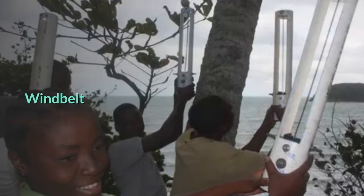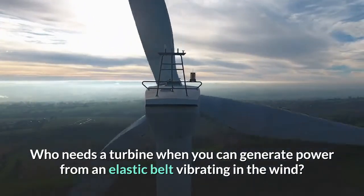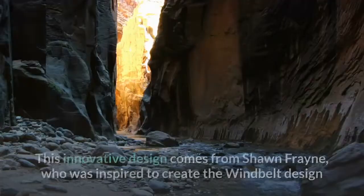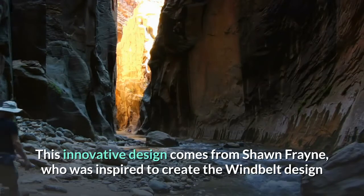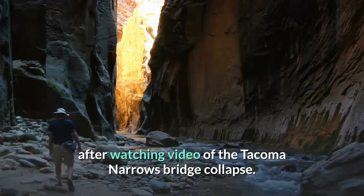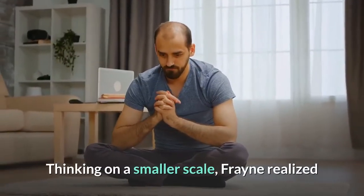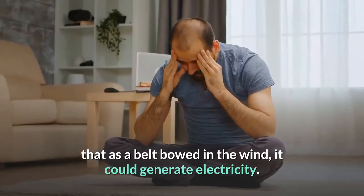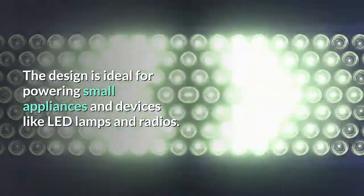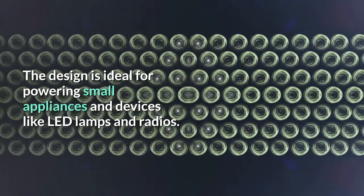Wind belt. Who needs a turbine when you can generate power from an elastic belt vibrating in the wind? This innovative design comes from Shawn Frayne, who was inspired to create the wind belt design after watching video of the Tacoma Narrows Bridge collapse. Thinking on a smaller scale, Frayne realized that as a belt bowed in the wind, it could generate electricity. The design is ideal for powering small appliances and devices like LED lamps and radios.